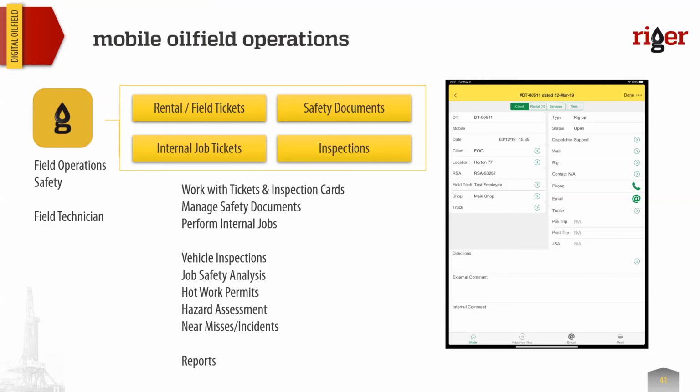who work in a field, and which allows the field technicians to synchronize the information in a fast manner with the database. This app focuses around four main documents: the rental and field tickets, the safety documents, the internal job tickets, and the inspection cards.